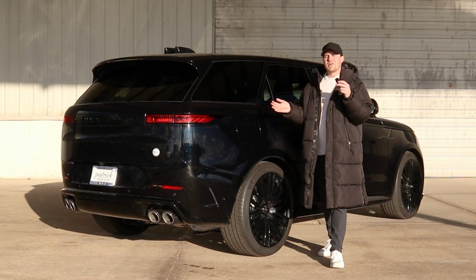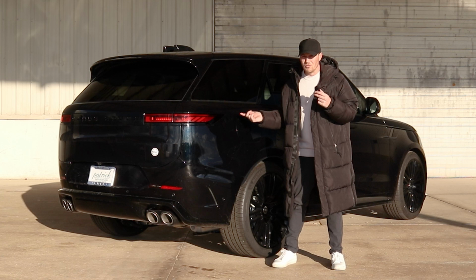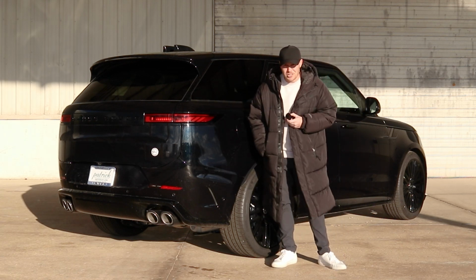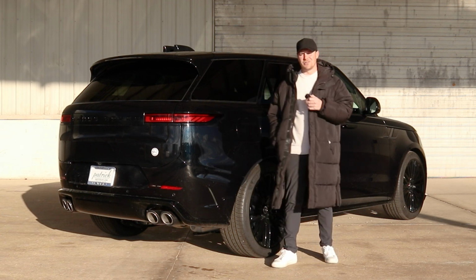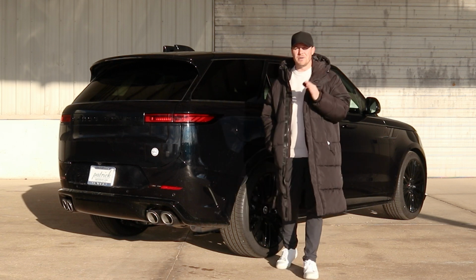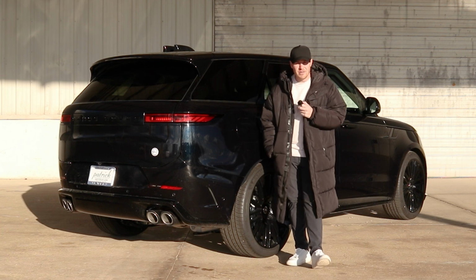So now that you've seen it, I've got a question. Is there really any performance SUV daily you'd rather have over a Range Rover Sport SV? In my opinion, no. This thing is just the king. That's why they are such good status symbols. That's why everybody wants one. They're just incredibly luxurious. They're amazingly powerful. They have all of the tech features you could ever ask for. You're just bathed in luxury. You can carry around 5 people. There's really no more that you can ask for out of a vehicle.